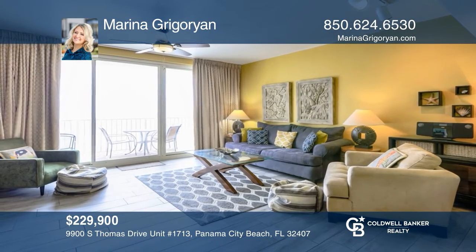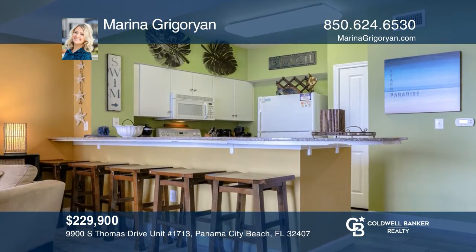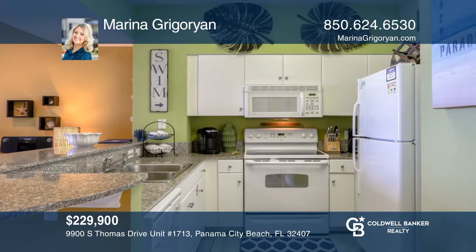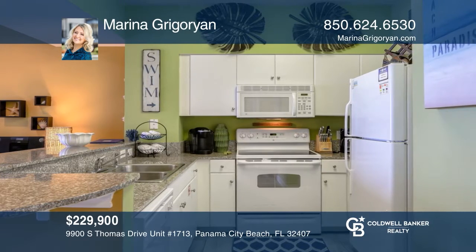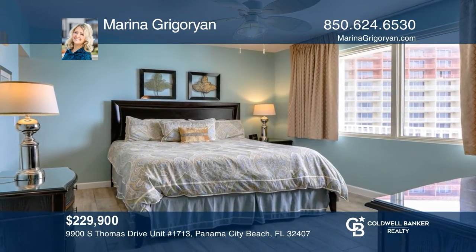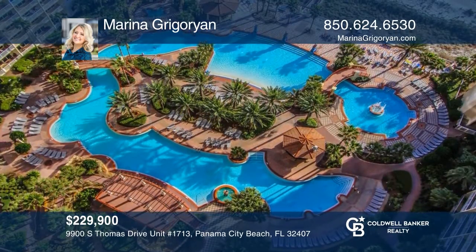Take in the peaceful, elevated water views in the stunning Shores of Panama condo. Enjoy the welcoming, beautifully furnished spaces with new flooring, upgraded lighting, and a vibrant color scheme. You can relax in your inviting living room or out on your balcony. This community offers amenities including an indoor pool, a health center, beach activities, and much more. Schedule a time to tour your new home today by calling Marina Gregorian.